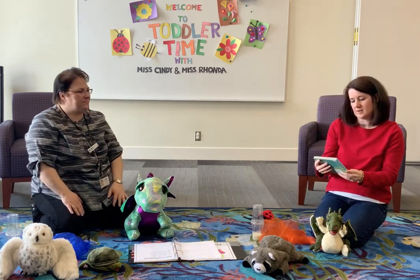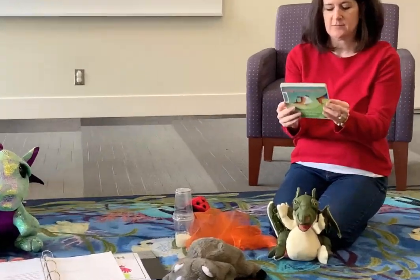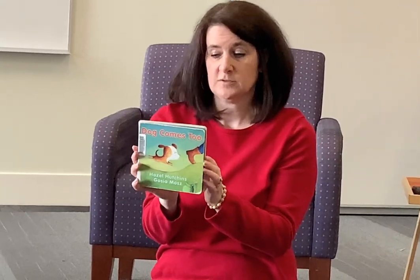It's called Dog Comes Chew by Hazel Hitchens and Josiah Mose, and it is from Annick Press. So it's called Dog Comes Chew.